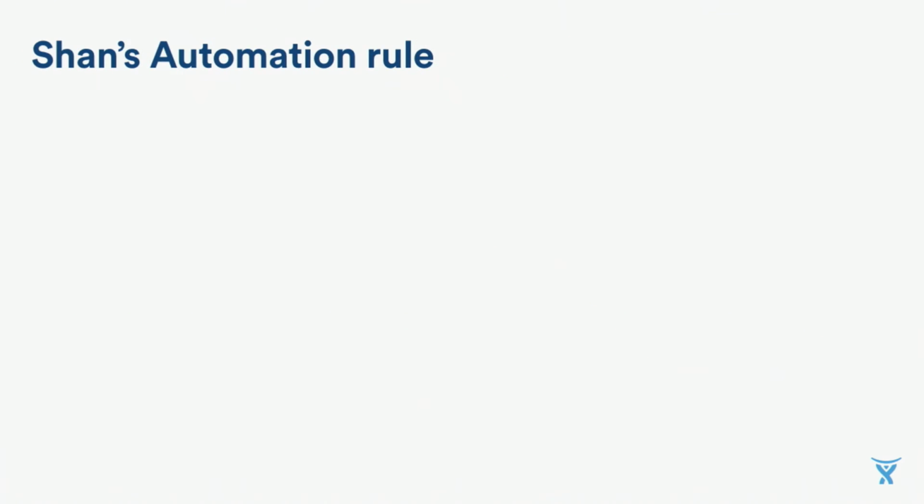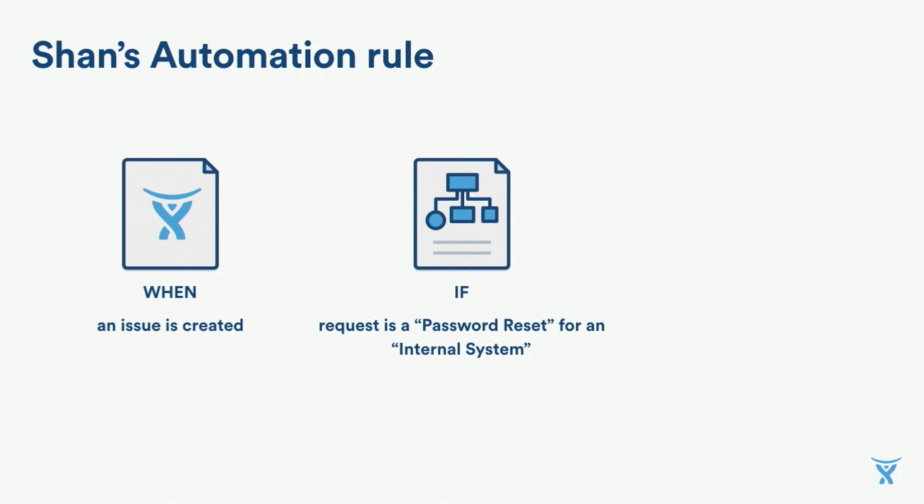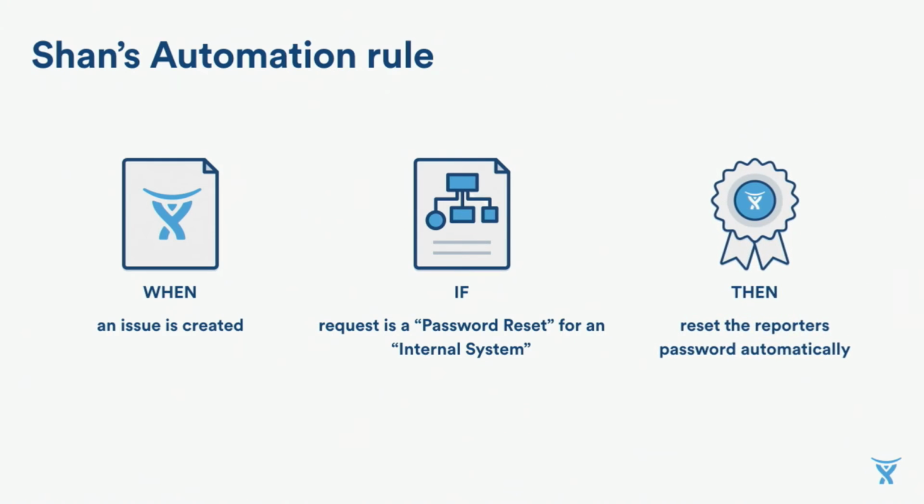So what can we do? Obviously, we just define an automation rule. So first we start with when an issue is created, and then we filter the issue using a JQL component so that if the request is a password reset request for this internal system, then we can write a then component that will automatically reset that user's password. And so under the covers, this would probably do a REST call to the internal system, but that's it. You just build something like this, and then Shan is happy. She doesn't have to do password resets anymore on that system ever again.